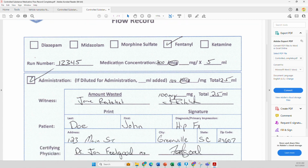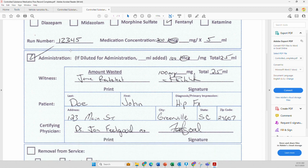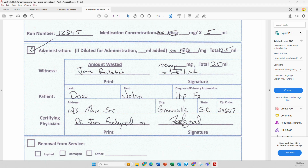The concentration of the vial that I picked up out of the container and verified is 200 micrograms in 5 milliliters. I selected administration. Make sure that you put the patient's full name, first name and last name. Here our patient was John Doe, who had a hip fracture. He lives at 123 Main Street in Greenville. This is not where you pick the patient up, but the patient's address at home. Maybe a California address, maybe a South Carolina address, whatever that patient address comes back to, make sure you list their personal address.